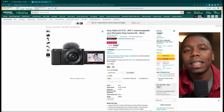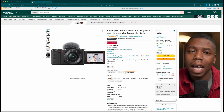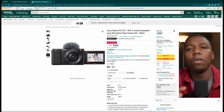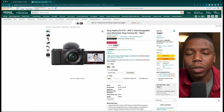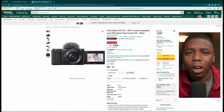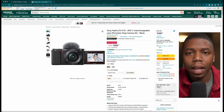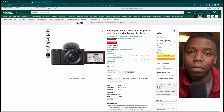It is an APS-C size sensor. It's smaller than a full frame, but still allows the camera to get that blurry background while keeping the actual form factor of the camera nice and compact. It has a flip up screen, interchangeable lenses, can shoot in 4K, and that great Sony autofocus all packed in this small camera body. This is perfect for vlogging. If you're someone who's out and about and likes to travel, it does take really good photos as well.